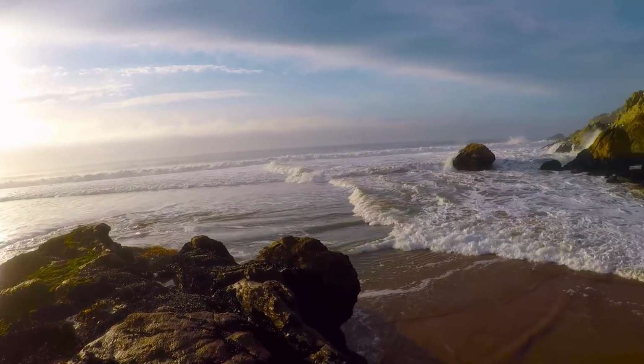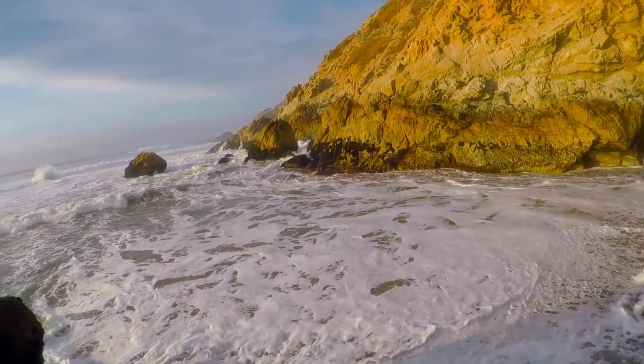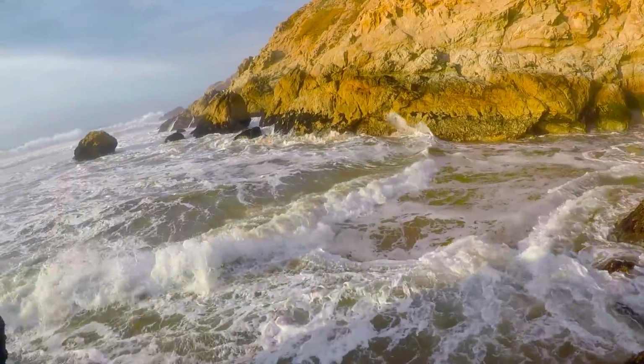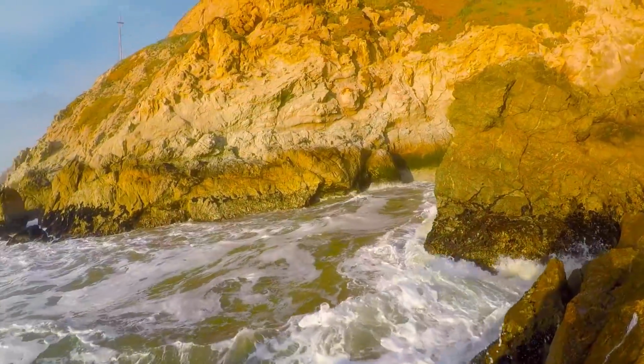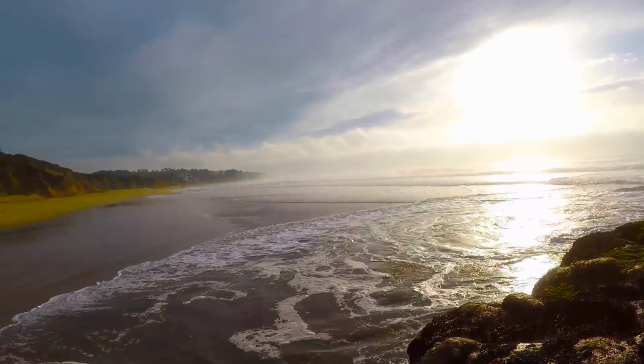Look at all the different directions the water is moving in. It's just all over the place. It goes wherever it wants to go. Now that's true freedom right there. The freedom of water. And the way that it moves.